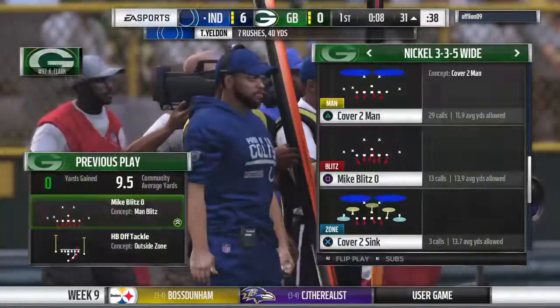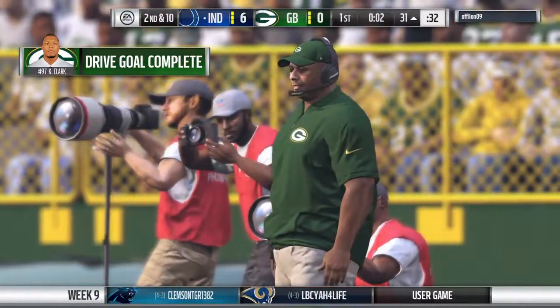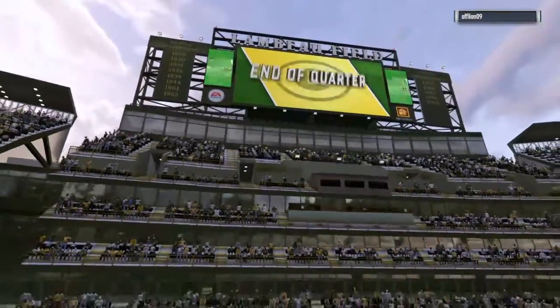Officially no gain on the play, and it's second down. And he got off the end there very quickly to make that play. Yeah, it was almost like the bullet train, wasn't it? I mean, just zoom. Quick, quick, quick. And what a terrific play, holding them to no gain.